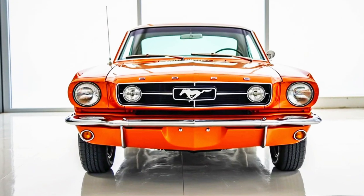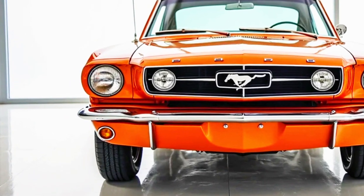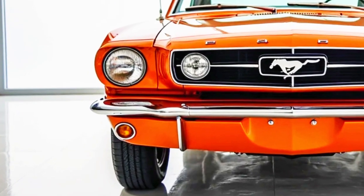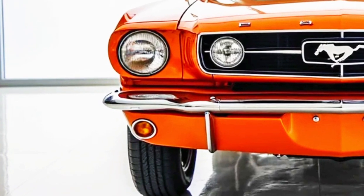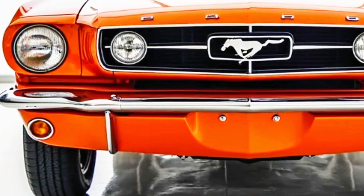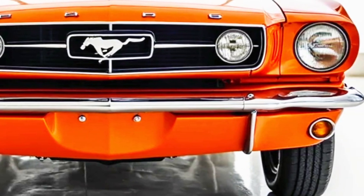You know a car is special when it doesn't just define a decade, it defines an entire movement. And in the mid-60s, one vehicle rolled off the assembly line and into American legend, with its long hood, short deck, and a design that screamed speed even while parked. The 1965 Ford Mustang Fastback wasn't just a car, it was a revolution on four wheels.